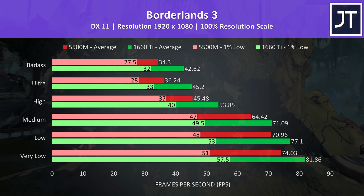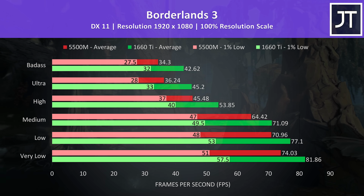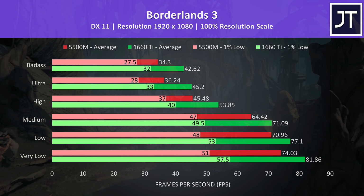Borderlands 3 was tested using the game's benchmark tool, and again the 1660 Ti was ahead regardless of the setting level in use.